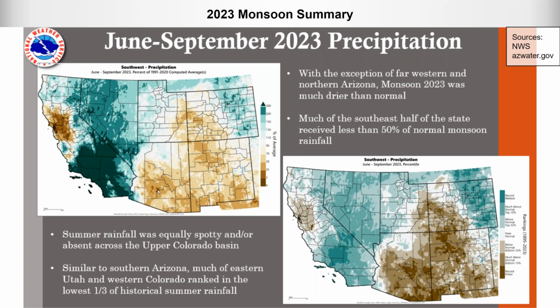whereas the lower right graphic is precipitation rankings or percentiles. So you'll notice lots of browns and orange colors across southern Arizona up into southwest Colorado, some of the green colors up into northwest Arizona, into Utah and southwest Wyoming. So the areas that typically receive that monsoon moisture, that would be Arizona and southwest Colorado, had a pretty poor monsoon season, generally below average across those areas. However, further north into Utah and southwest Wyoming, generally above average precipitation during the monsoon season.